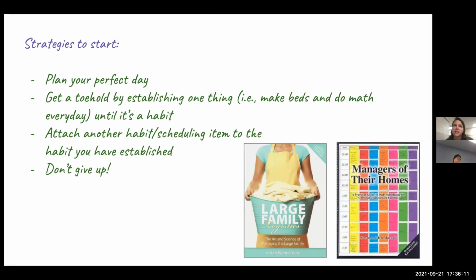And I'll let you cheat and do one personal habitual thing with your child, and then one academic thing. So my example is you're going to make beds every day and you're going to do math every day. And whatever else happens, you're going to be okay if you've done those two things. And until it's a habit, until your kids aren't fighting you anymore, until everybody knows what's going on, until you really feel like you've accomplished integrating that into your routine, then add another habit or scheduling item.